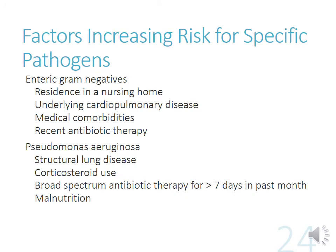Looking at risk for enteric gram negatives, certainly if they are residing in a nursing home, they're more likely to develop infection from these enteric gram negatives. Underlying cardiopulmonary disease, because they probably will have impaired clearance of a lot of those bacteria, a lot of medical comorbidities, and also recent antibiotic therapy can increase that risk.